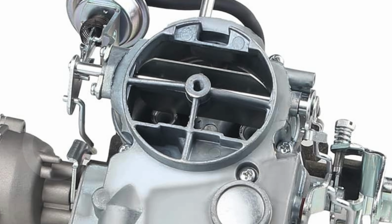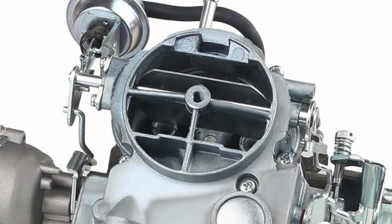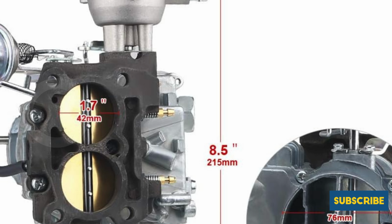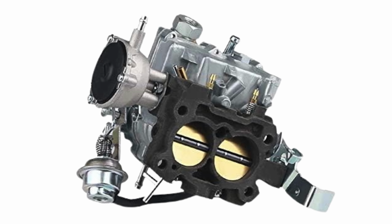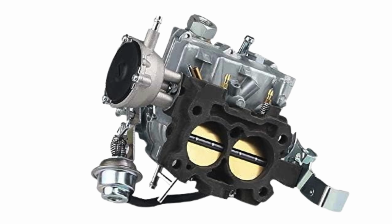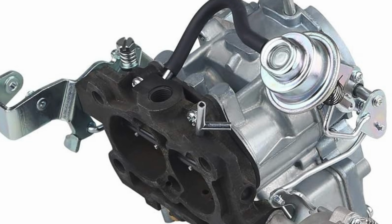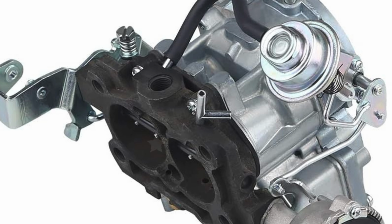Compatible with Chevy engine models 350/5.7L 1970 to 1980 and 400/6.6L 1970 to 1975, it seamlessly integrates with your original equipment. Experience reduced fuel consumption, increased horsepower, and improved fuel economy. Keep your engine running smoothly and efficiently with Waterwich's carburetor. Just ensure to verify your vehicle's compatibility using our detailed fitment information. Upgrade to the best carburetor for Chevy 350 today.